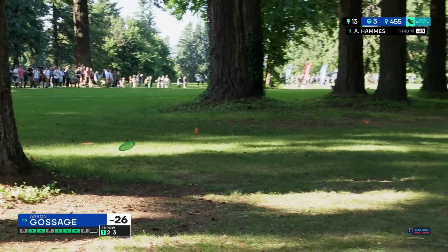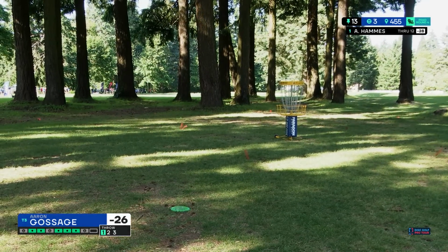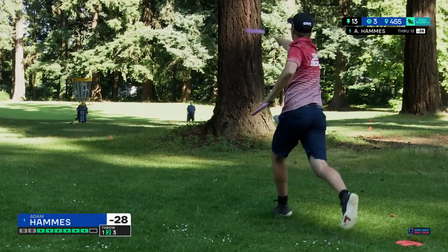I think this is one where you're trying to hit that anhyzer, flex it out, backside, miss all the trees, just like Aaron just did. Yes. That is, I don't want to say perfection. It's not bullseye, but that's about as good as it really can ever look.